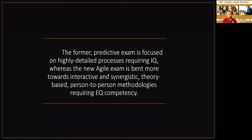Jim said, the former predictive exam in 2020 is focused on highly detailed processes requiring IQ, intelligent quotient, right? Whereas the new Agile exam is bent more towards interactive and synergistic, theory-based, person-to-person methodologies requiring EQ competency. See? So it's a different ball game, my friends, and you need to be ready for it. That is why I'm encouraging you, come and learn from someone who has learned from those who have recently passed the test. That's me. I keep learning from my students.